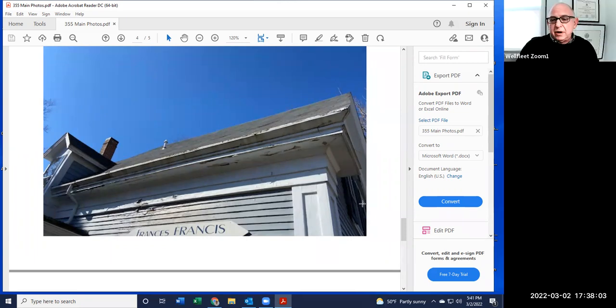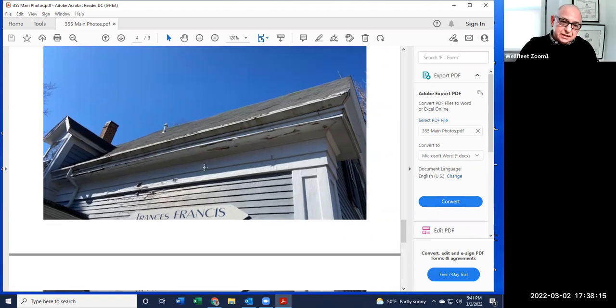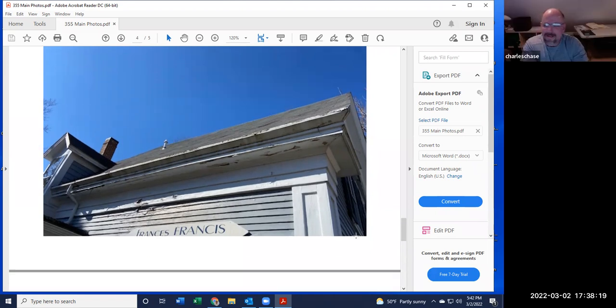Can I just ask you, where I'm putting my cursor right now, is this Main Street? Yes, that would be Main Street. That would be the gable end. So you would walk beyond that and take a left onto the other side of the building. Right. I think I went to the dentist in this building. Yeah, it was a dentist's office at one point.